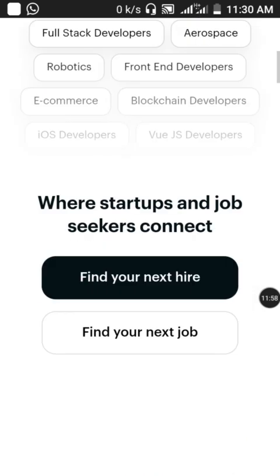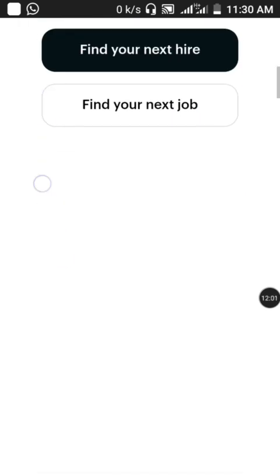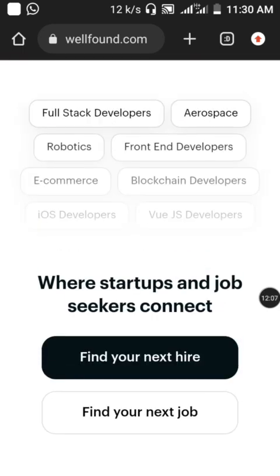Find your next hire, find your next job. Like I said, before you can use some of these websites, you need to create an account. If you are a freelancer, you need this website to be able to get a job. Upwork and Fiverr are already saturated with experts. So as a beginner, this website will be of great help to you.